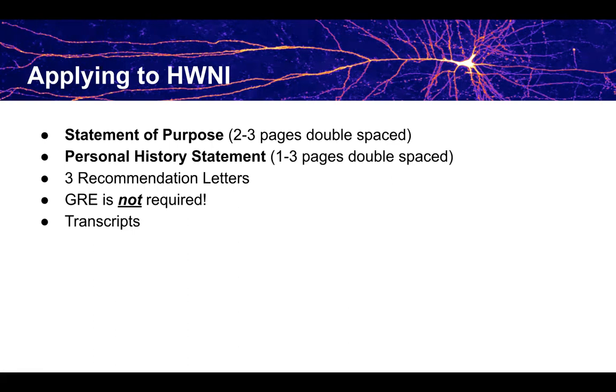You will need transcripts from all of your undergraduate institutions. In the beginning, you just need unofficial transcripts. I know some schools require paying for transcripts, so unofficial transcripts suffice for the application itself. But you will eventually need real transcripts when, I think, you get through most of the admissions process.